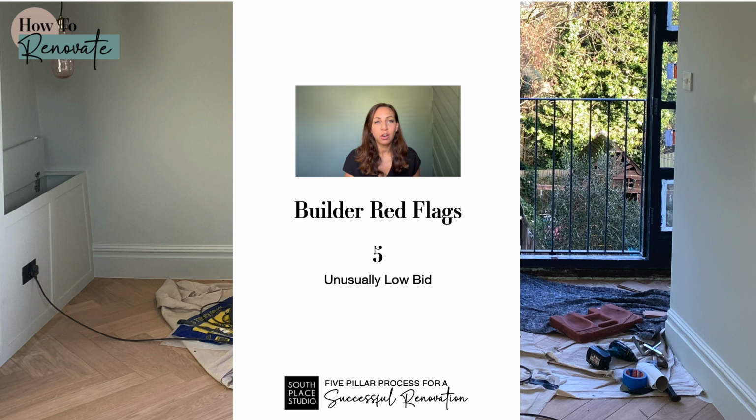Okay, so moving on to red flag number 5, which is an unusually low bid. So this is a red flag because if this contractor provides a quotation that is significantly lower than perhaps 2 or 3 other quotations you may have received, and I always recommend that you get at least 3 quotations or estimates for your project before making a decision.